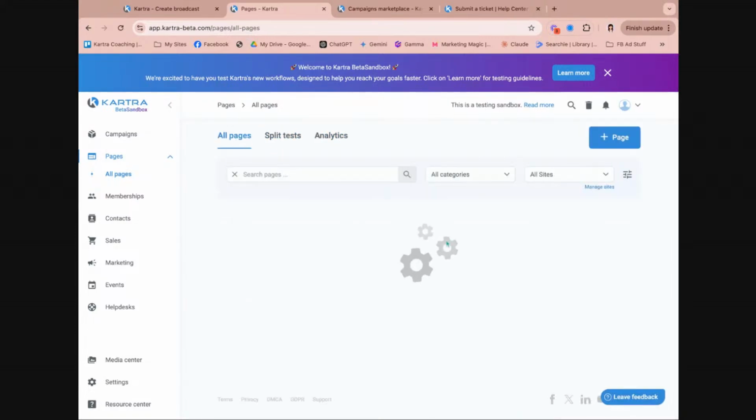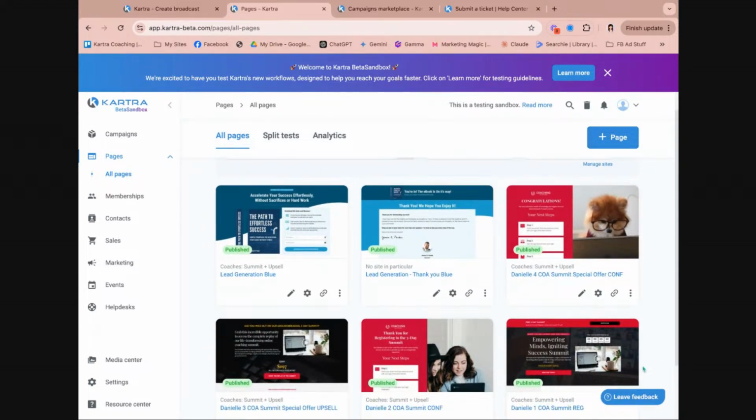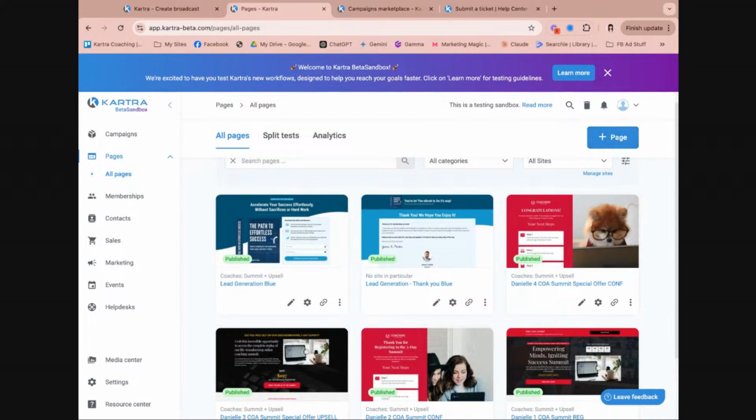One of the big changes that I think is going to take a little getting used to, just because if you're working in Kartra often and you have the muscle memory of always going down to the bottom right to click the plus, add new page, add new form, add new whatever, it's now in the top right. So it goes from the bottom right to the top right for whatever reason. But everything is going to be up here in the top right now. And luckily, it still is blue.